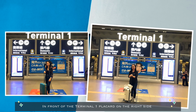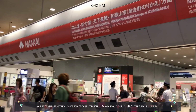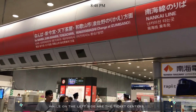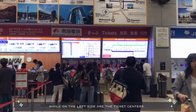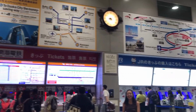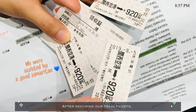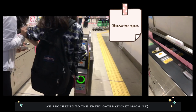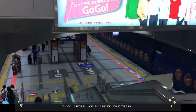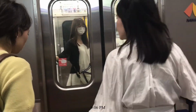In front of the Terminal 1 placard on the right side are the entry gates to either Nankai or JR train lines, while on the left side are the ticket centers. After securing our train tickets, we proceeded to the entry gates or ticket machine. Soon after, we boarded the train that passes by the nearest station to our hotel.